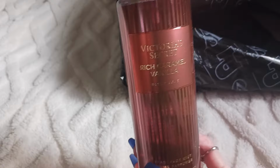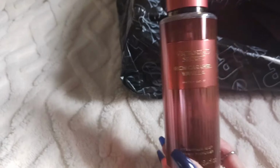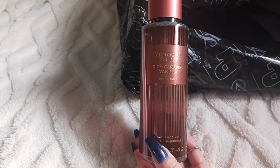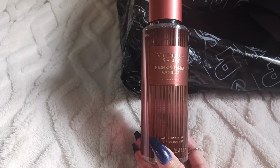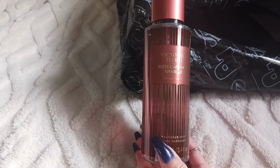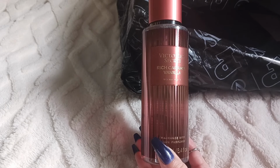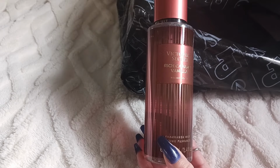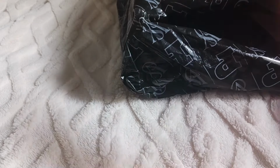So here's the one that I really wanted to try out. This is the Rich Caramel Vanilla scent from the Blends collection. This is the one that I just told you guys I wanted to try the lotion in, but they were sold out when I was trying to purchase that. So I wasn't able to get that because they were having a really good deal. So I wanted to purchase on that day to get that price. As you guys know, I love getting my stuff at a very affordable price.